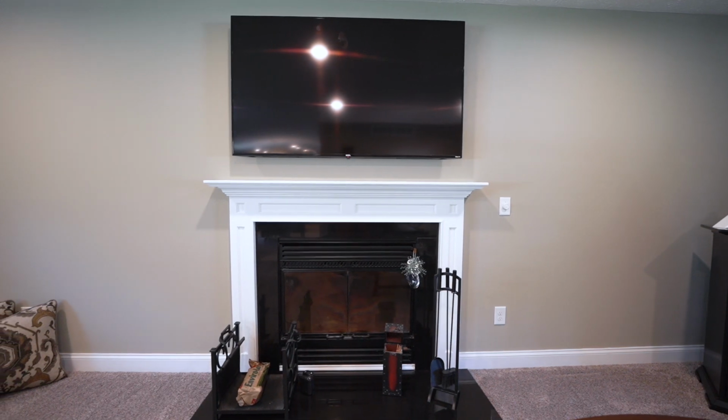Now, I'm a huge fan of having a fireplace in your home just due to the fact that during the winter months, it's kind of cold, you're stuck inside, and it's just that nice touch to make it feel really warm and cozy to really enjoy your time while you're living here.